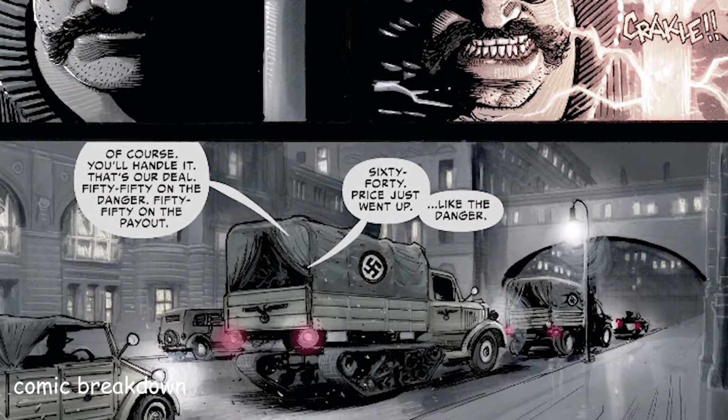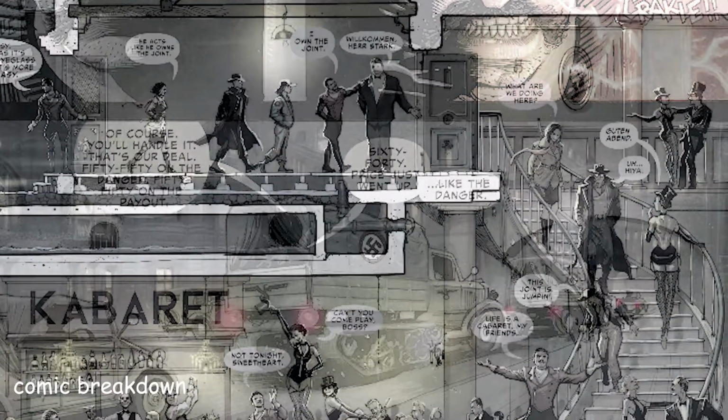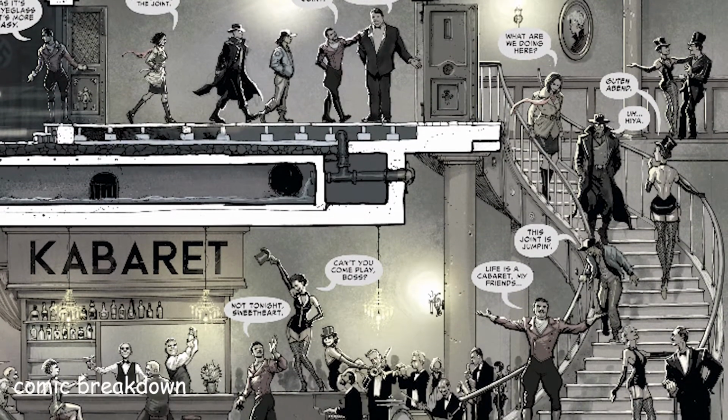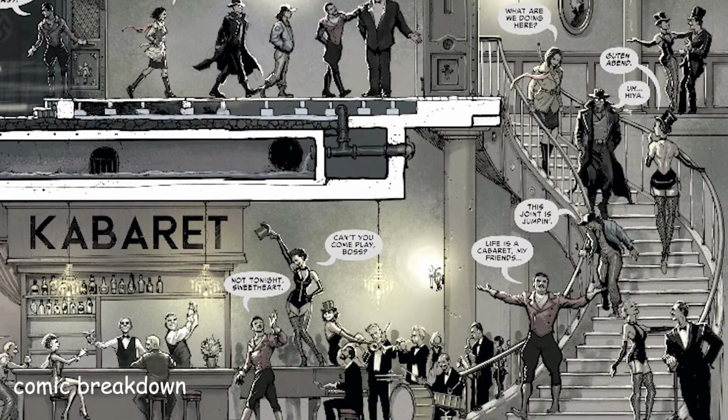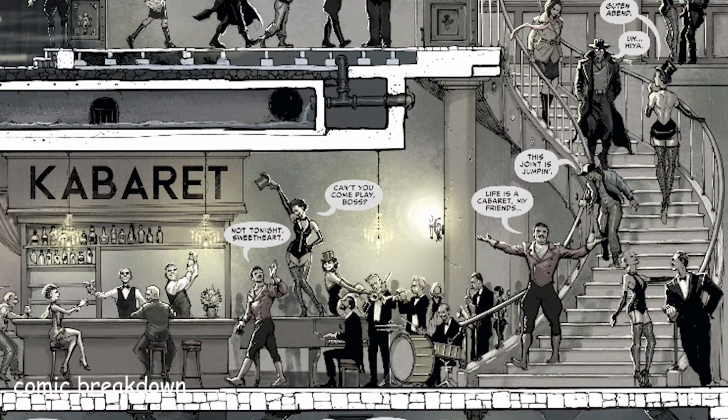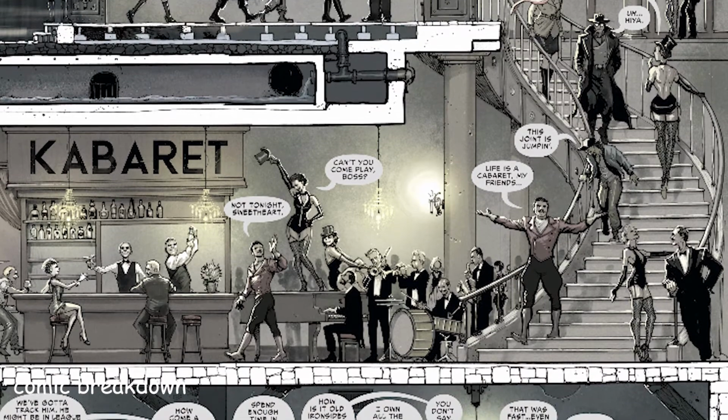And so these individuals bring Spider-Man to an underground speakeasy. Speakeasies back in the day were just places that were under the radar from local law enforcement and things of that nature, especially during the times of prohibition of alcohol.